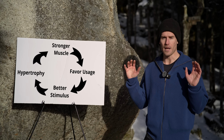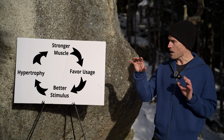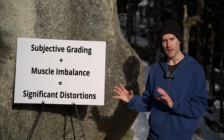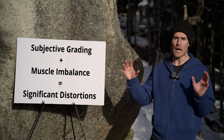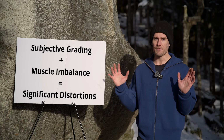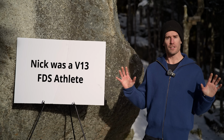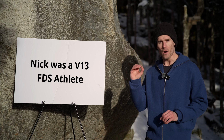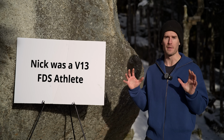This specialization becomes especially evident when establishing first ascents, as demonstrated in our Nova Scotia example. The grading process itself reflects this bias. Over time, consensus grades tend to reflect the difficulty for optimally balanced athletes. When early developers have significant muscle imbalances, grade inconsistencies emerge. Nick's V13s weren't intentionally misgraded. They genuinely felt that hard to an FDS dominant climber attempting FDP intensive movement.